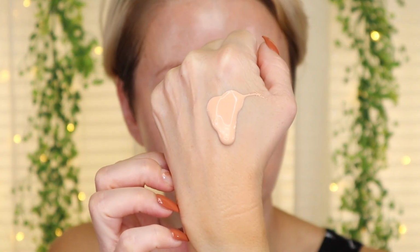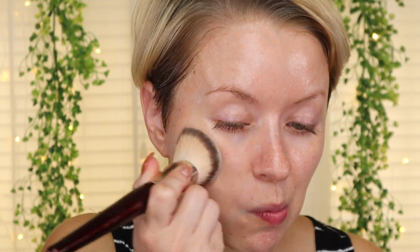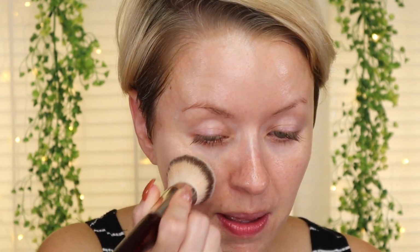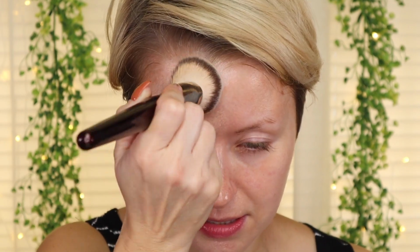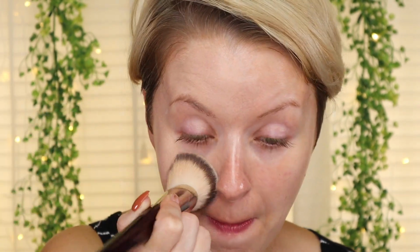Now, even though it says it's a tinted moisturizer and it's a little squeezy tube, I wouldn't use this as my only moisturizer. Okay, you can see it's very runny, but I do think it looks like it's going to be a good shade match. But I wouldn't use this as my one and done moisturizer. So I already have my regular skincare on. That does include SPF. There is no scent to this. Don't smell anything.